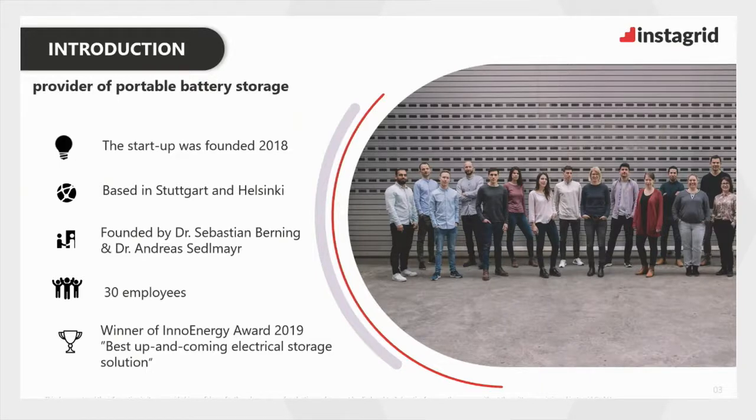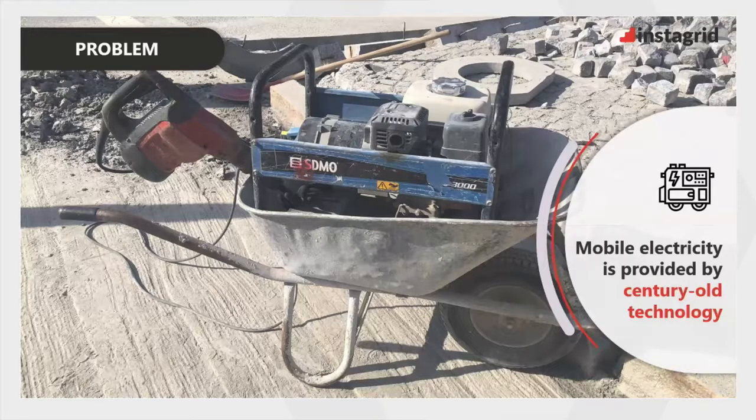So what was the idea? Why was Instagrid founded in the beginning? Basically, there's still today about 1.8 billion people working on construction sites day to day. And when they need mobile electricity, what you can see on the picture is their solution.